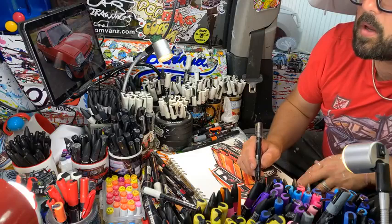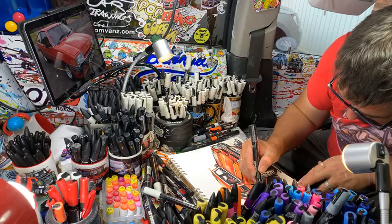Next Monday, drawing a Beetle. Yep, that's the plan. A Beetle is next Monday.